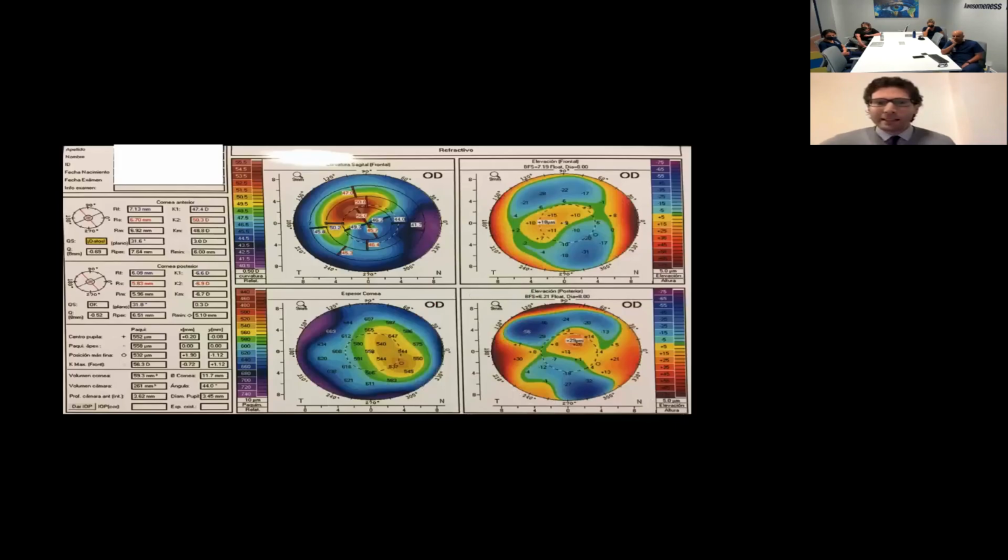I did the Pentacam. What we see here in the Pentacam is actually common to see in post-PKP patients. In the anterior curvature map, we are seeing an asymmetric irregular astigmatism. In the posterior elevation map, we are seeing some abnormal elevation, but it shouldn't confuse us with a corneal ectasia. This is actually produced by the graft-host junction that's causing these abnormal elevations.